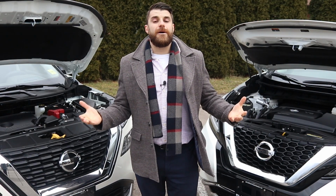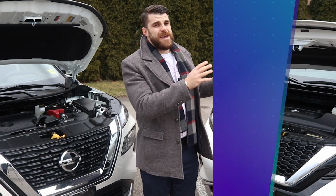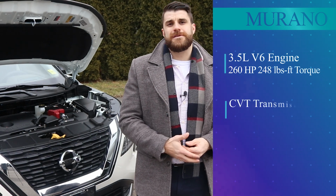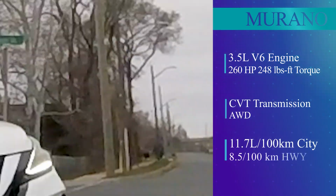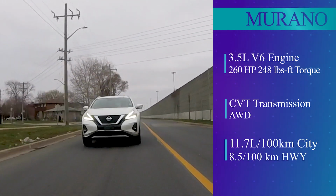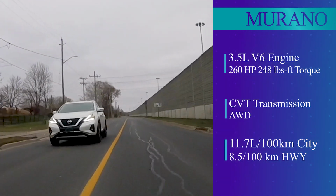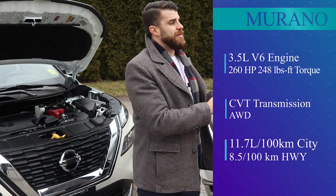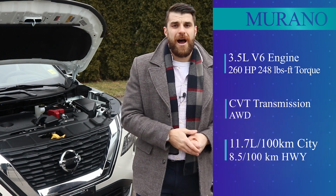When we look at the power plants, this is the biggest difference between the two vehicles. Our Murano has the 3.5 V6 engine. It's going to give you about 260 horsepower and 248 pound-feet of torque. Both vehicles are going to come with Nissan's continuously variable transmission. The Murano is going to be a little better on acceleration. However, you're going to get less fuel economy: 11.7 liters per 100 kilometers in the city and 8.5 on the highway.